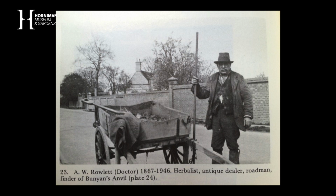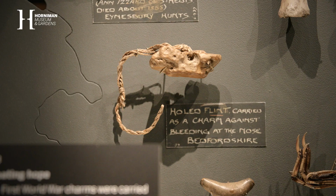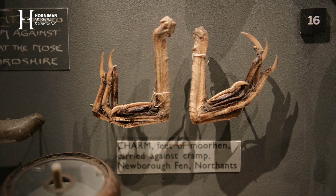And he said that he didn't believe really in the power of these charms, and that his interest in them was as a scientist. The other collector was called Alfred Rowlett, and he was from the town of St Neots in Cambridgeshire. And amongst many different things, he was also a traditional healer, a folk healer. And he would have used charms like these in his healing practices. So we can imagine that Rowlett probably did believe in the power of these charms.